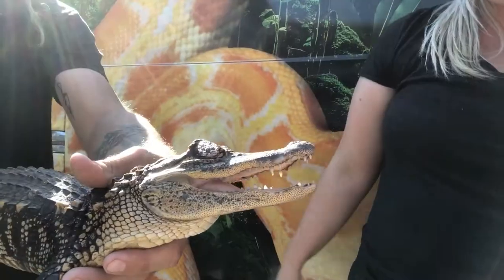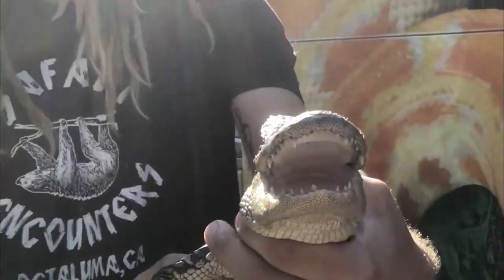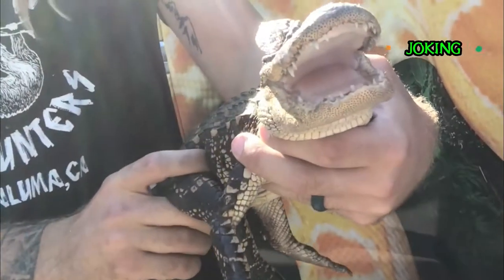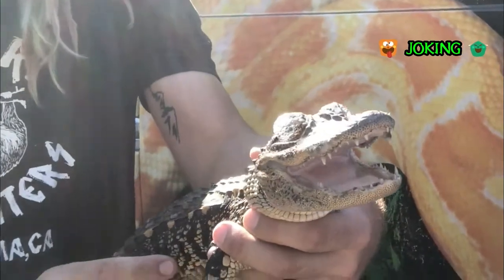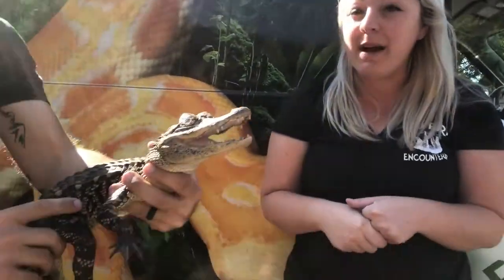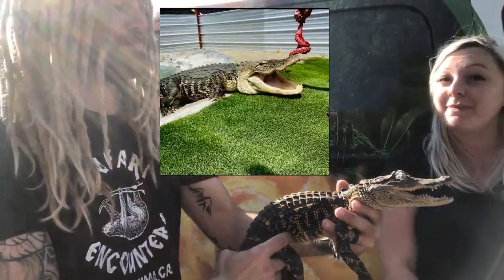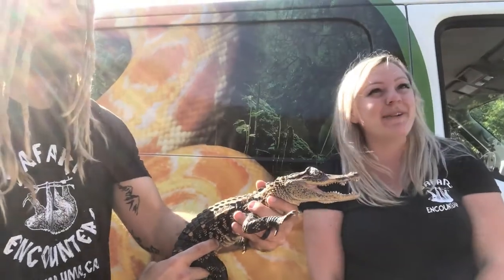Hi buddy. Watch my hand. Oh, the eyes bubble up like that, huh? Is that he's thirsty? That's just a territorial thing. Oh my goodness. So like I said, he's one of our newer outreach animals. Our largest alligator is about 12 feet long. So he doesn't make the car ride down here. We would not be able to fit the tubs.